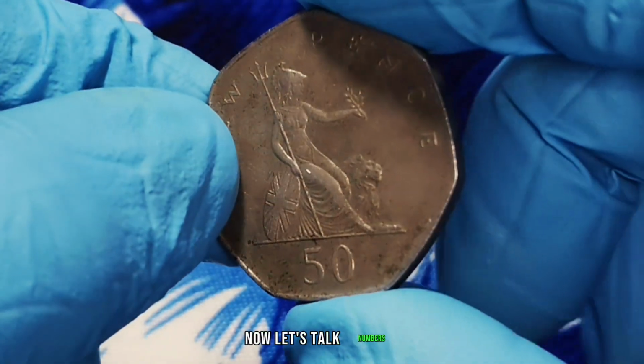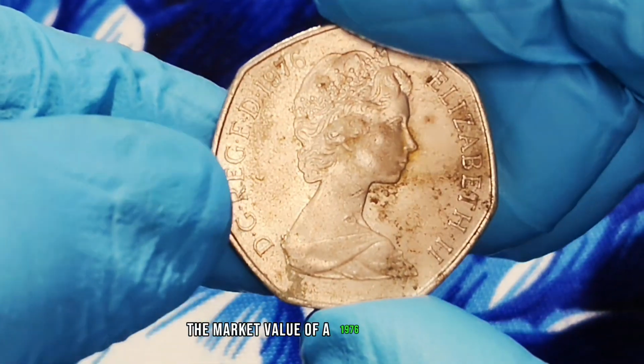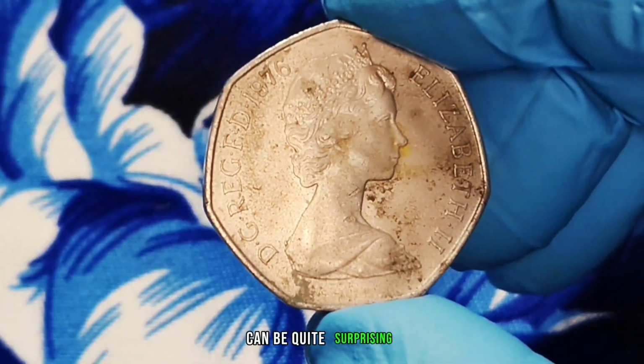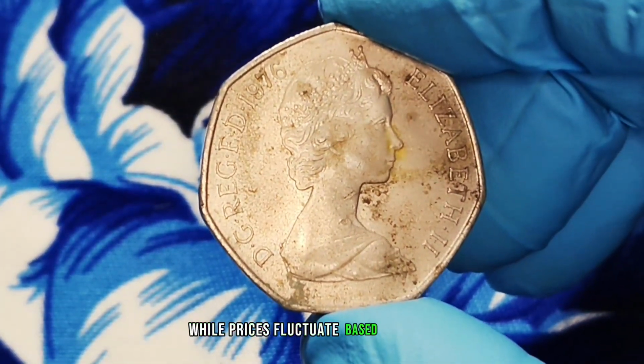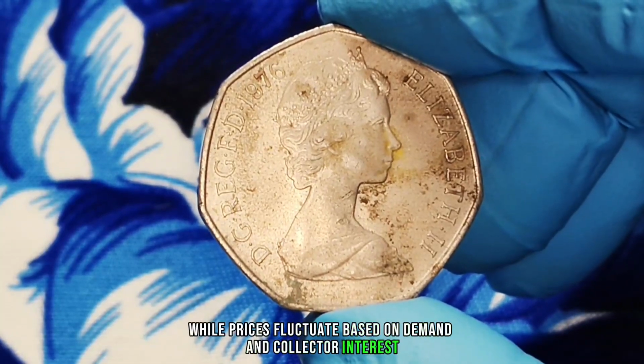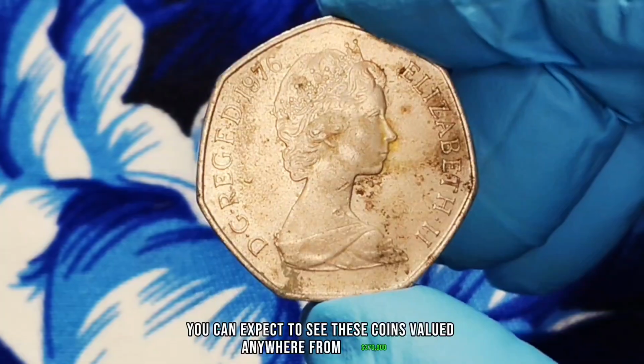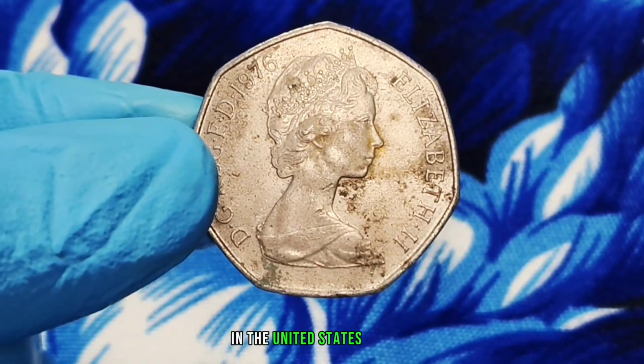Now, let's talk numbers. The market value of a 1976 50 New Pence coin in very fine condition can be quite surprising. While prices fluctuate based on demand and collector interest, as of today you can expect to see these coins valued anywhere from $370,000 in the United States market.